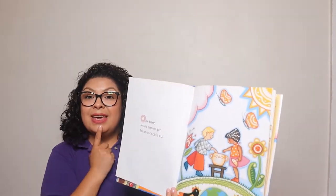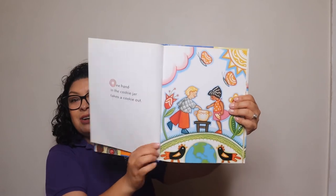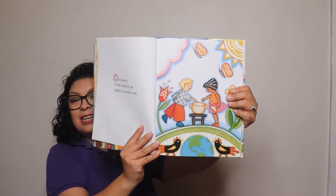Ooh, can you see the two little blackbirds? Yes, there's one right here and the other one's on the other side. Good eye.